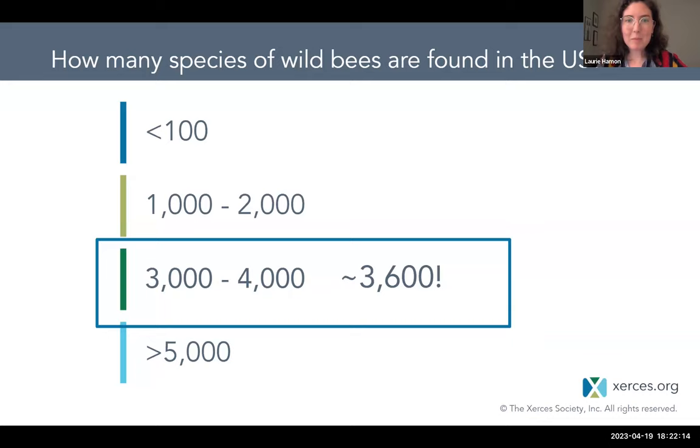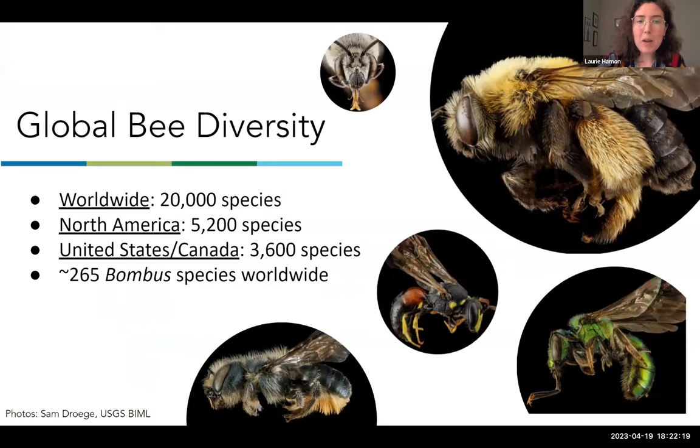Worldwide, there are 20,000 species of bee. In North America, there are 5,200. In the United States and Canada, that's excluding Mexico, 3,600. And then there are about 265 species of bumblebee, whose scientific name is Bombus. There are 265 Bombus species worldwide.